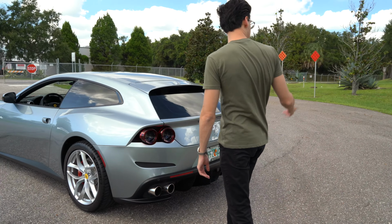Oh wow. Yeah, wow. That is grooving. She turns. Of course, your 7-speed dual clutch transmission, just one of the best transmissions in the industry. They just keep getting better and better. No complaints. Quick, precise, satisfying.